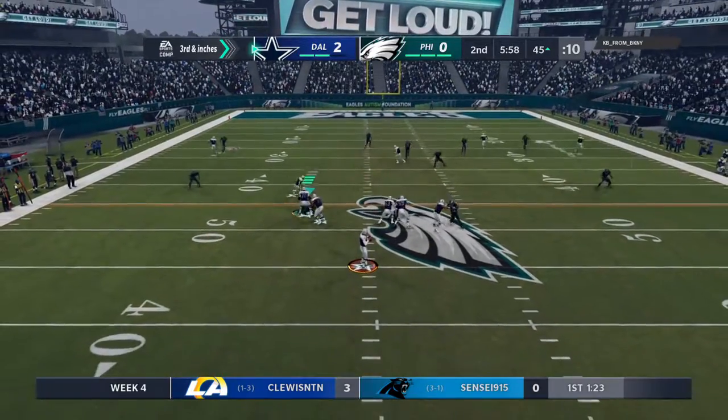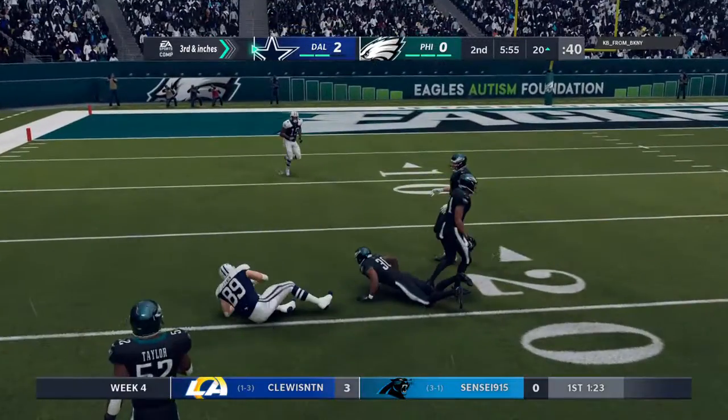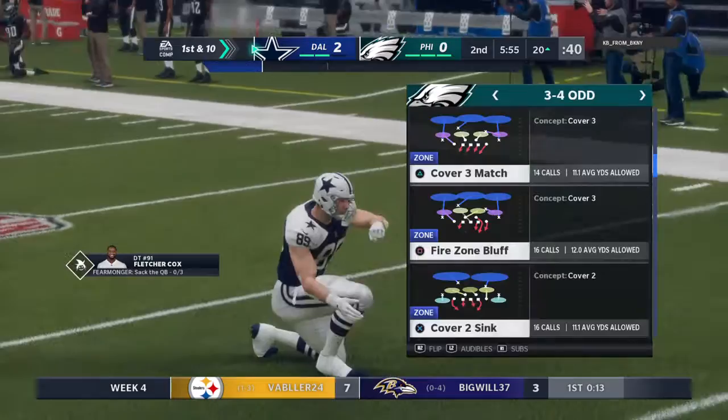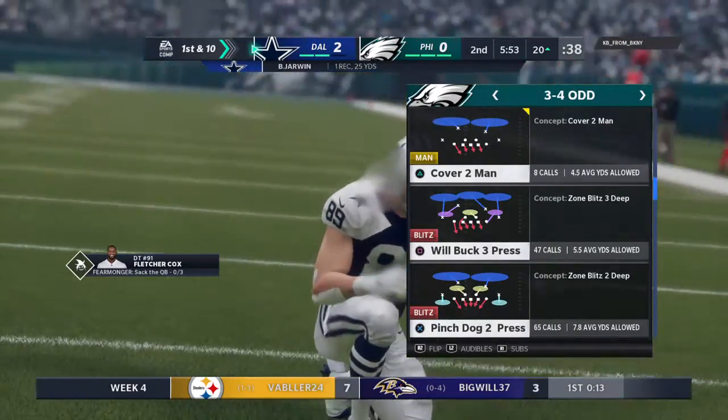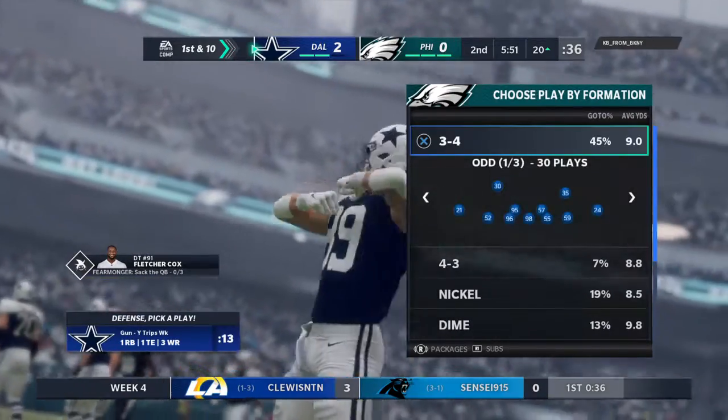Out of the gun, here's Prescott. Connects here with a tight end, Blake Jarwin, and he will have a Cowboys first down as they're able to get the 3rd down conversion. Excellent play there on 3rd down. Give them 25 yards. Cowboys.